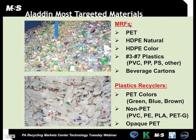In MRFs, most of the time we use it to sort PET. If the volume is high enough, we'll use it to sort HDPE natural and HDPE colored. In some facilities that have a high enough volume, we'll sort number 3 through 7 plastics and beverage cartons. At plastics recycling facilities, we'll use the same optical sorter, the Aladdin, to sort PET by color or HDPE by color, and we'll try to remove as much contaminants out of the stream as possible. So if you're a PET recycler, you would definitely want to remove PVC and some of the newer packaging plastics that you may have heard of, like PLA or PETG.